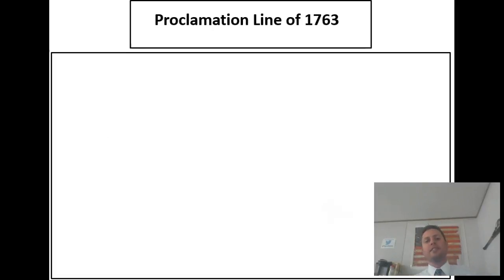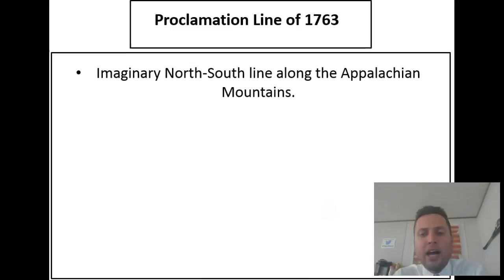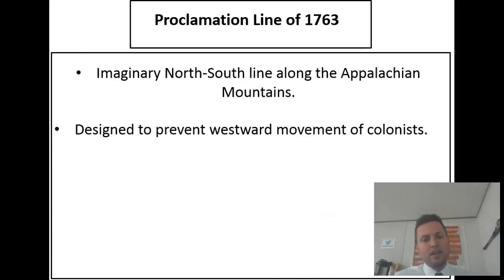Proclamation line of 1763. The British colonists believed we should jump over the Appalachian Mountains and get all that new land that we have won in the French and Indian War. And the British said, no way. It was an imaginary north-south line along the Appalachian Mountains. So picture the mountains in a line that goes over the mountains, which says you cannot cross the mountains and take the land from the Native Americans. You see, it was designed to prevent westward movement of colonists.